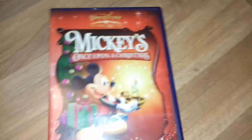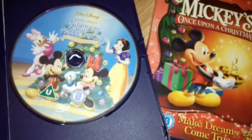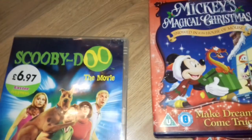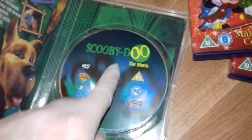So, Mickey's Once Upon a Christmas in there by the sounds of it. Yes, and it's a Disney, so that's good. There you go, Mickey's Magical Christmas, yep, in there as well. So those together. Scooby-Doo the movie. That must be the original one of the Scooby-Doo. Yep, in there as well. Decent quality. It's just tight, broken on the case just there, but it's reusable.